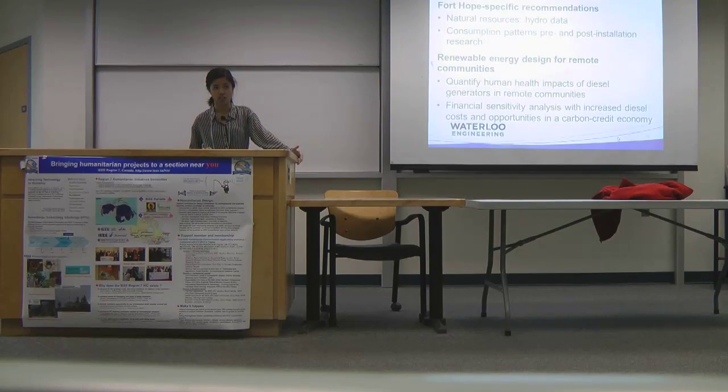For our recommendations, specifically for the community of Fort Hope, we would recommend the collection of actual river flow data to ensure that your design of the hydropower system is appropriate for the community, as well as a study on the consumption patterns before and after installation, again to ensure that your system meets the community's needs.